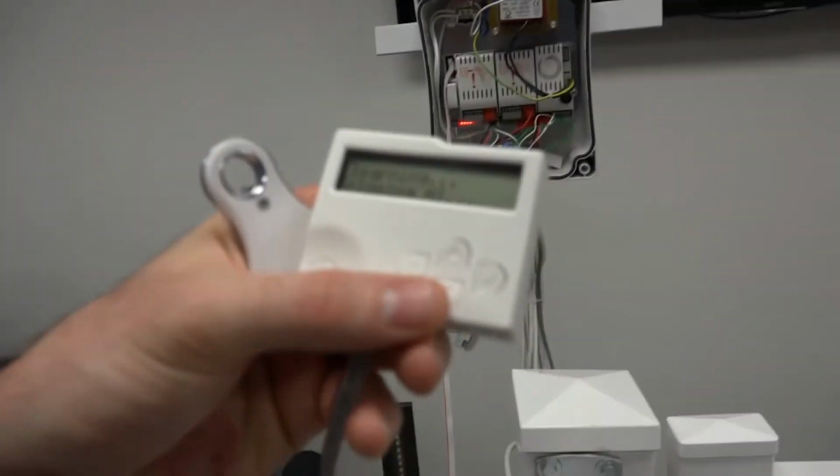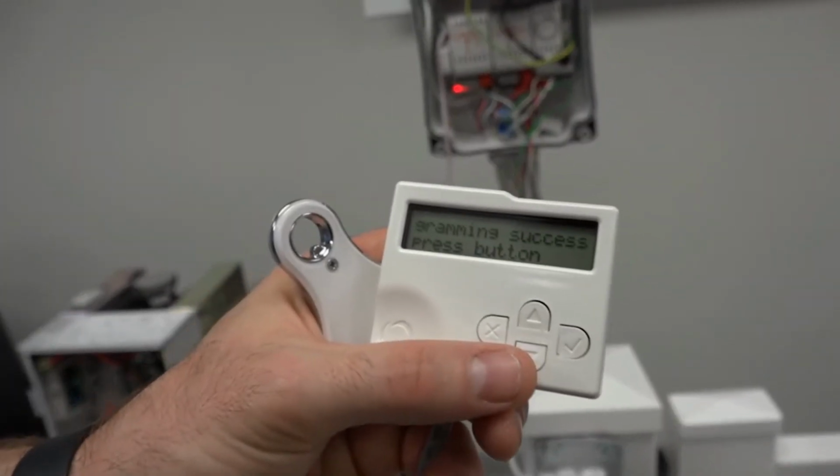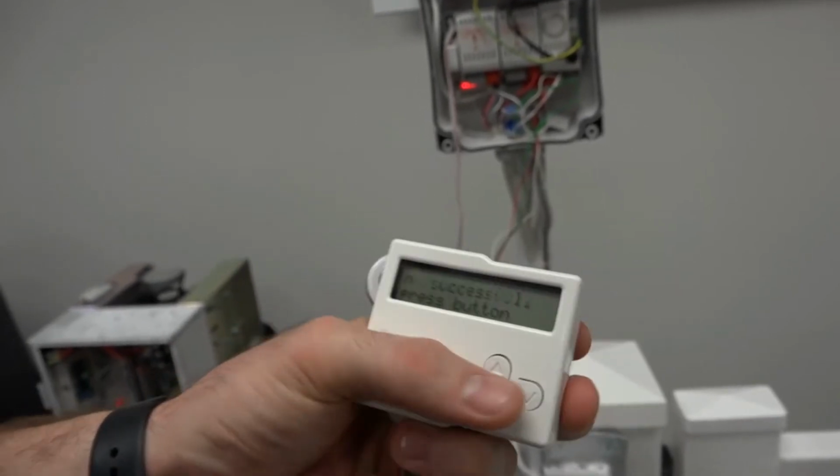So we made it to the closing, and that is it. Programming successful. Press any button to exit.